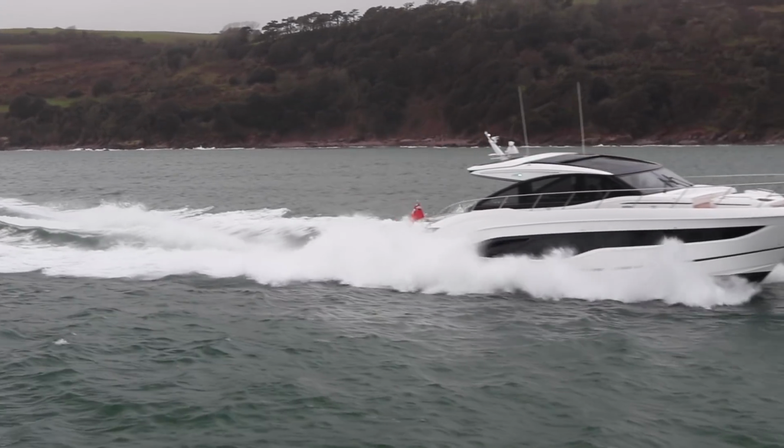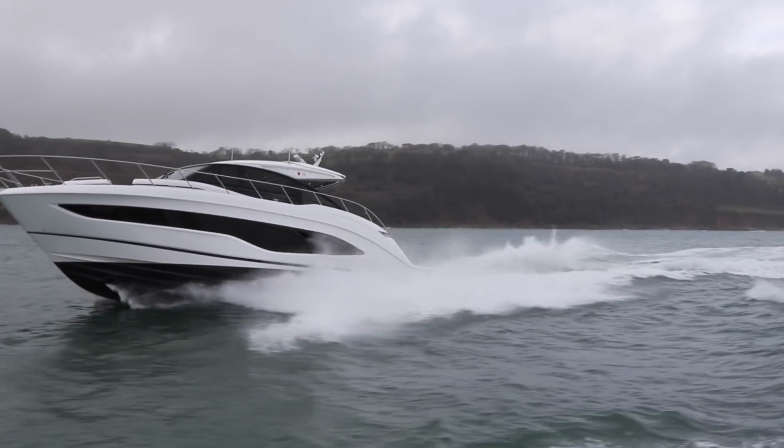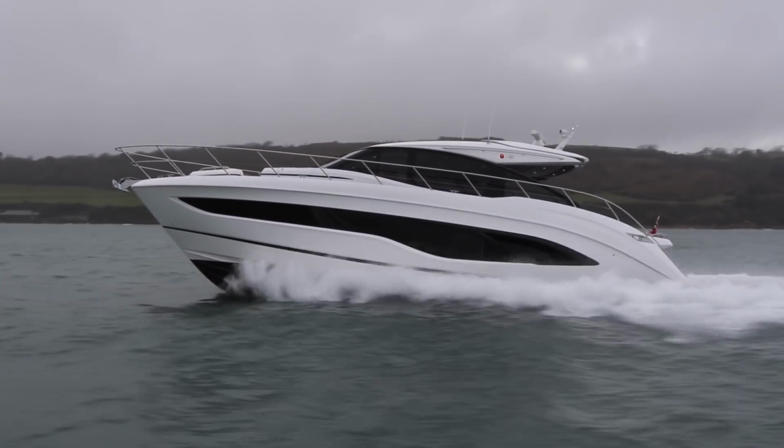You've got to be kind on the throttles. You can't just hammer through the swell and the chop and expect the boat to deal with it, but if you're kind on the throttles, it looks after you really well. It's soft riding, the view is excellent. As I said, we've got trim tabs.